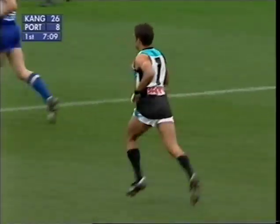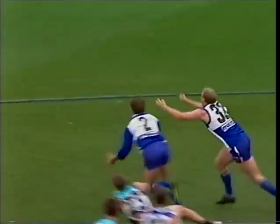Adam Simpson did the discipline thing then. He knew if he could have taken possession of the footy. Wonderful spoil from Digby Morrell. Very effective.